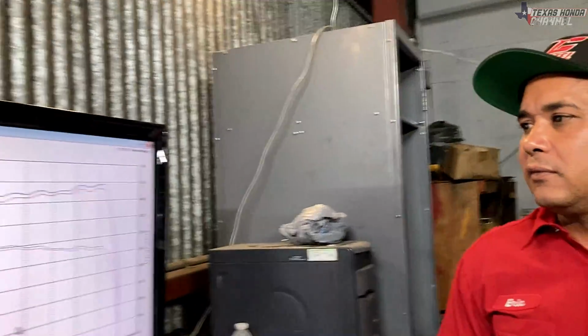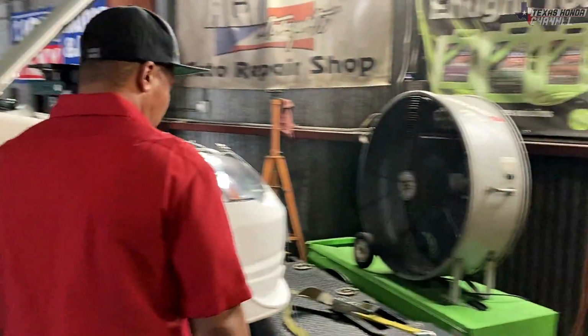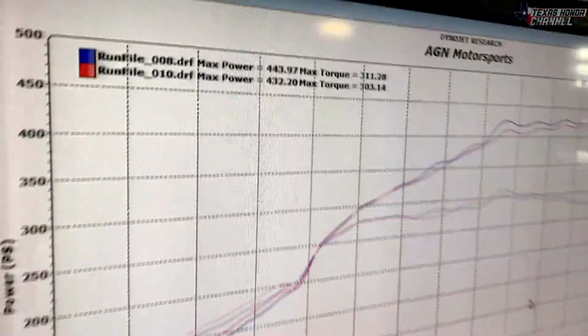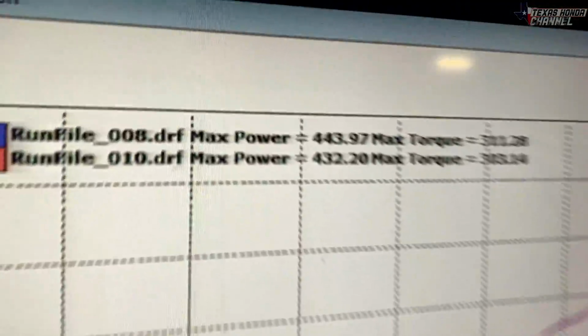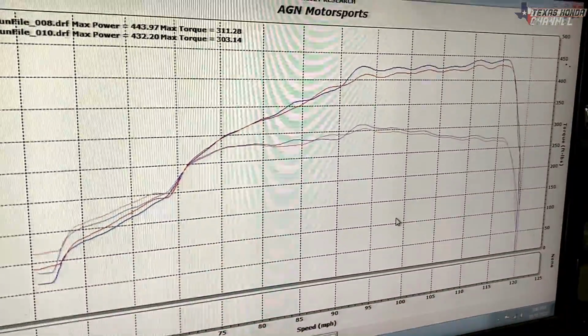Oh yeah, it makes perfect sense. I'm totally better off having it safe rather than more power. Just wait till it gets a little cooler out and I get my 10 horsepower back. But yeah, that's pretty much where we're gonna call a stopping point for this. 432 at the final stopping point, but it did peak at 443. Really impressive. So, I'm gonna go ahead and help him get this off of here.